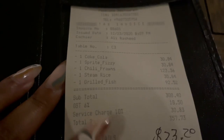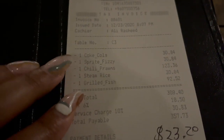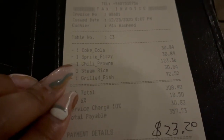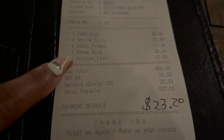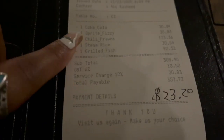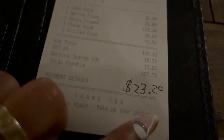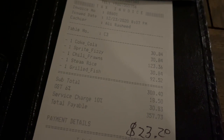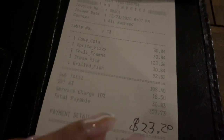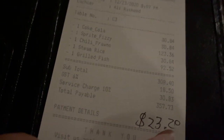So this is our total bill for the meal. We got 1 Coke, 1 Sprite, the portion of prawns, steamed rice, grilled fish, and the fish came with chips as well, and so did the prawns, and it came to $23.20, which is insane. $23.20.